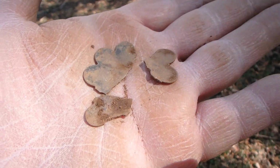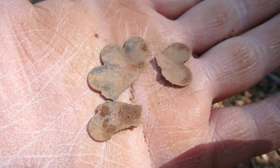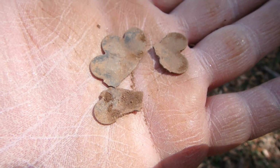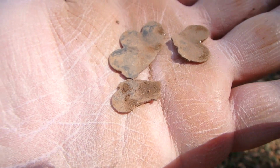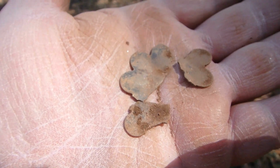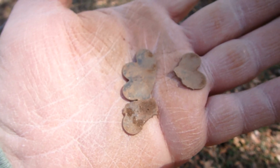What is that? That is some old brittle brass. It came out like that. I don't know if I broke it, but I probably did. I have no idea what that is. What is that? That looks old.